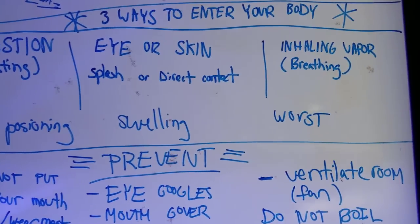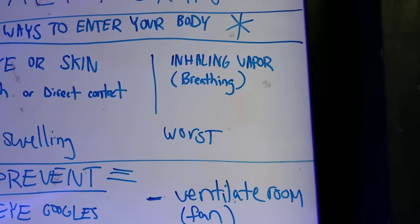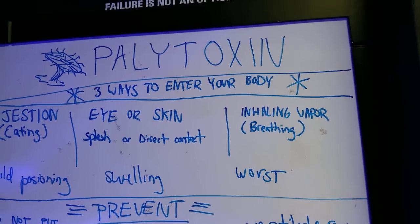And the worst is inhaling a vapor. Breathing in palytoxin is by far going to be the worst.